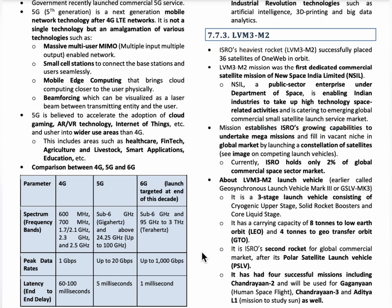The next topic is LVM3M2. So it is a mission which is the first commercial satellite mission of the New Space India Limited, which is a branch under the Department of Space.